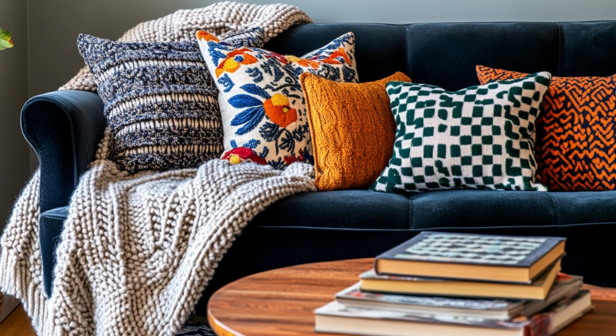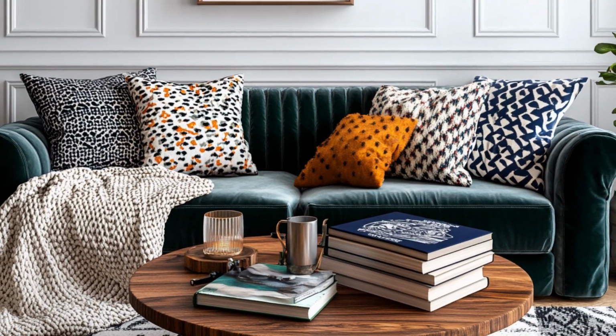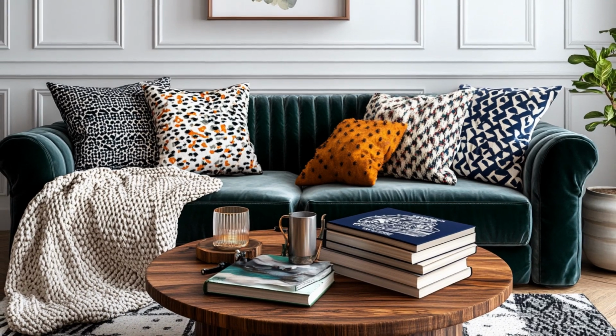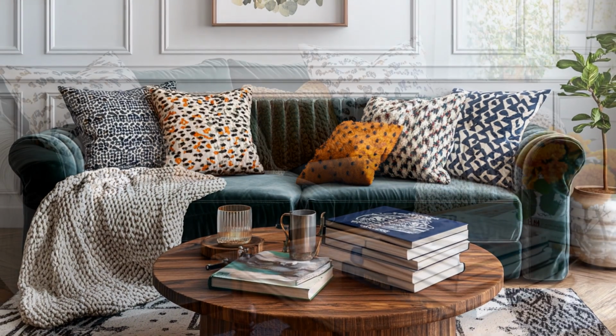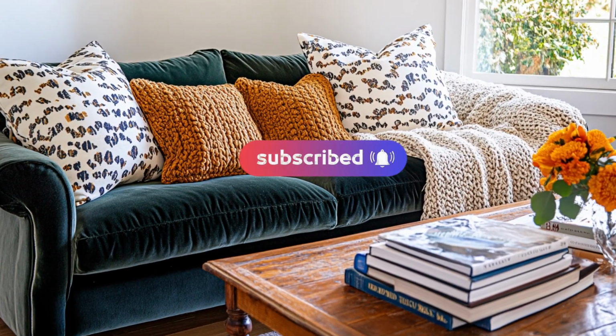When layering, think about balance and contrast. Pair a sleek, modern lamp with a vintage-inspired vase, or a bold, graphic rug with a soft, neutral sofa. The goal is to create a space that feels curated and lived in, as if it has evolved over time.